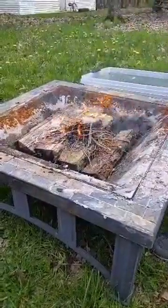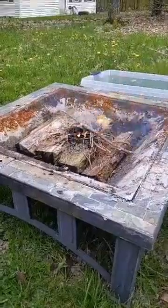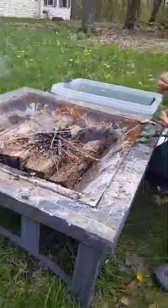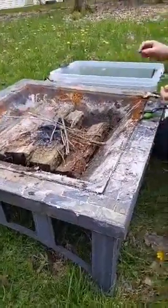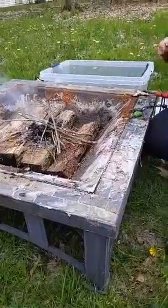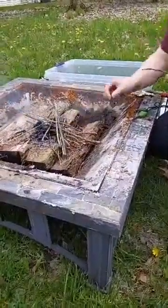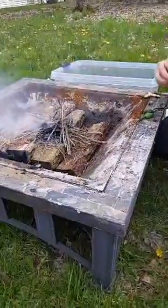Okay. So we've got a little bit of a fire going. Don't feel bad if you have to add a little bit more tinder to it every now and then. And you'll probably have to blow on it quite a bit to get it really happening. Ooh, got some nice little guys going. And we got our fire.